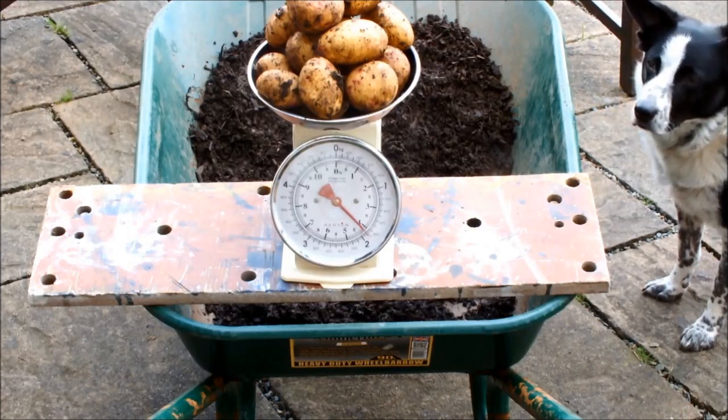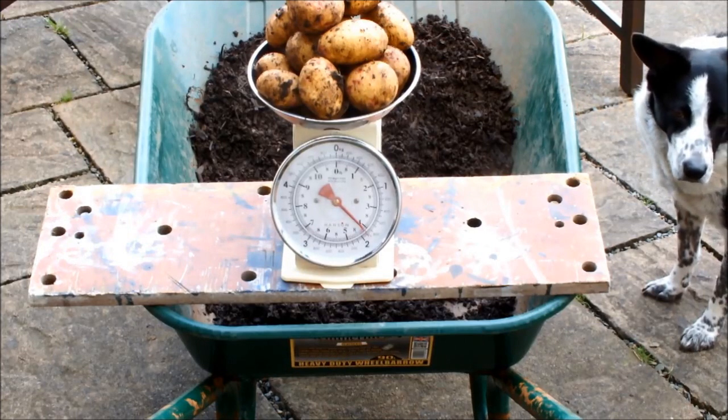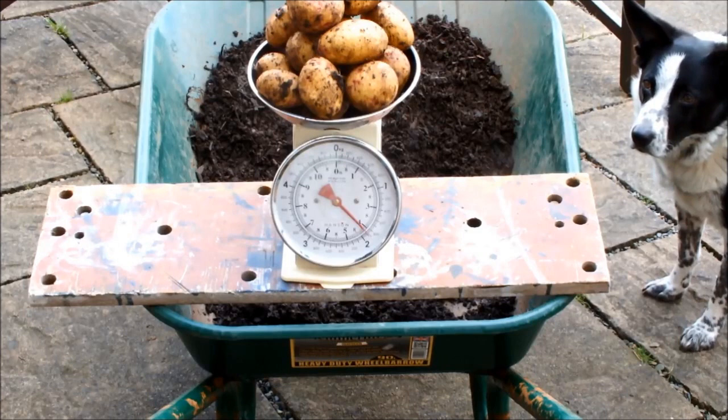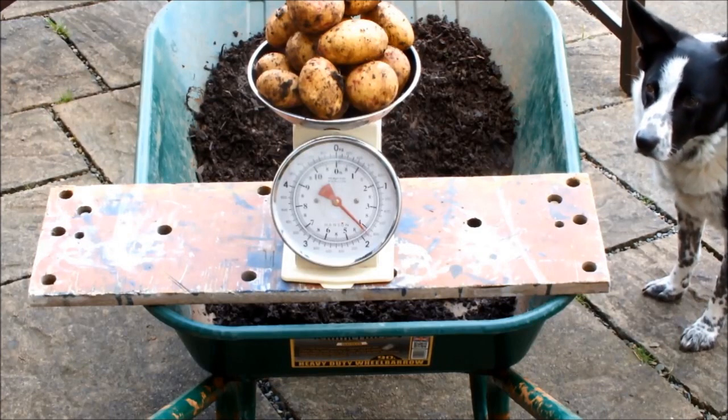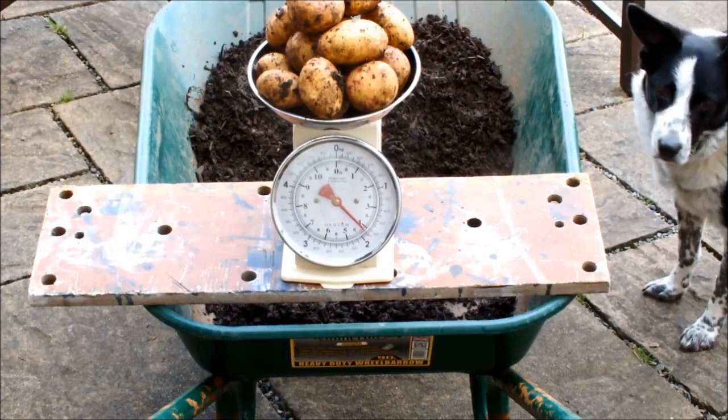Come on. That is £4 of early potatoes. Just short of 2 kilograms. We're calling that the result, Mol, aren't we? We're calling that a result.